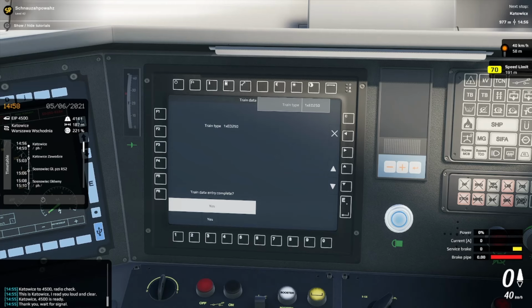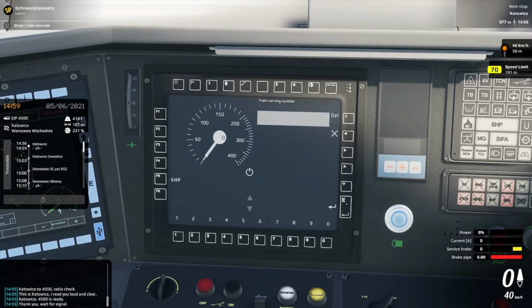It says train data entry complete. You hit the 3 key, whatever's corresponding underneath the option. So that's the 3 key right under the yes. You hit that. We're going to hit yes again and then hit enter. So it should be set up.